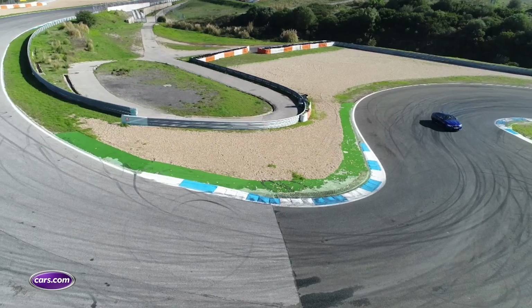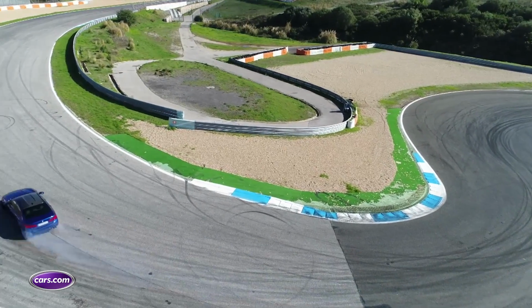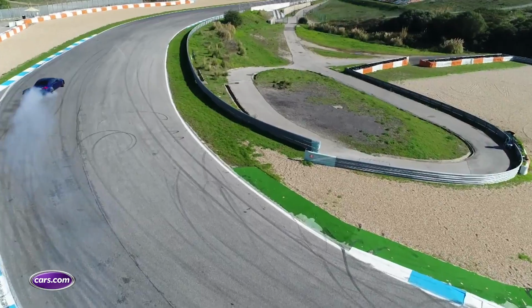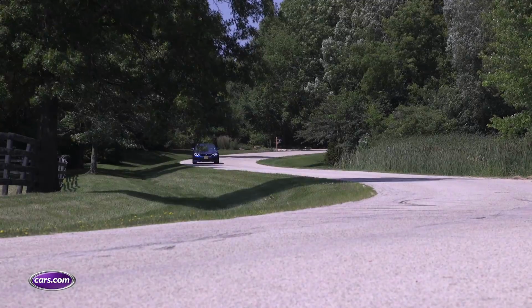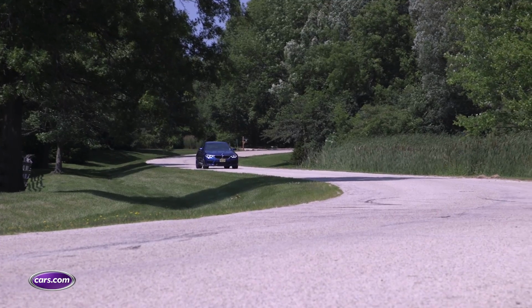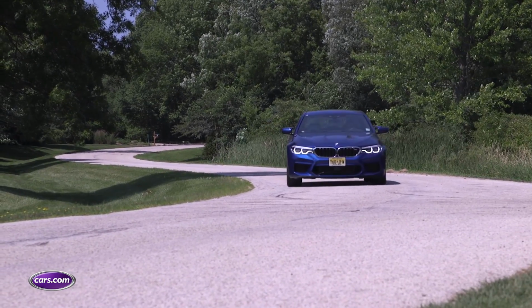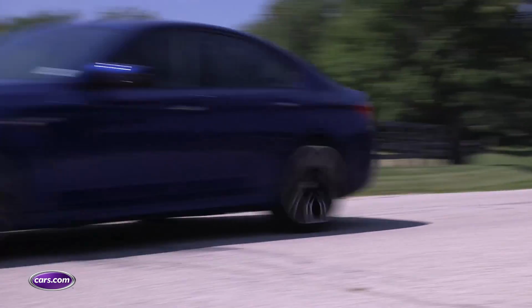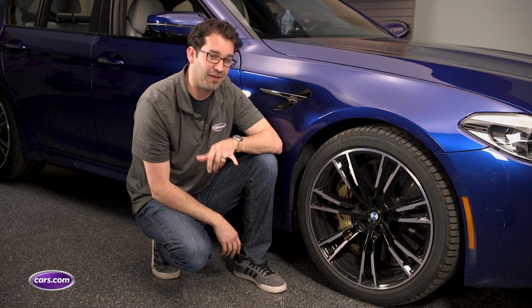So if you have access to a drift pad or the racetrack, I'm sure that two-wheel drive setting will let you get much more squirrely than with the all-wheel drive. But for just tooling around town and taking some curvy roads, I didn't notice a big difference between the two-wheel drive and the all-wheel drive on this car. So where is the extra $25,000 spent on this car?